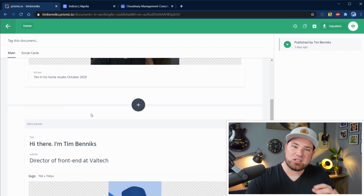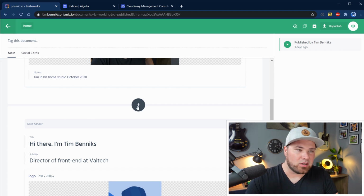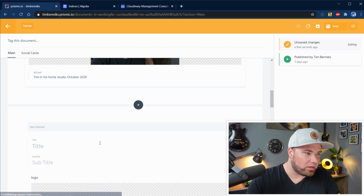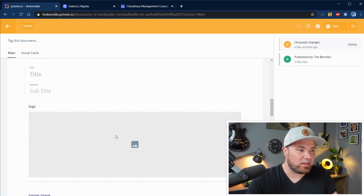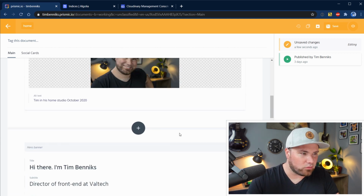And they actually created a program called the Slice Machine, which this is using. So I have a very simple implementation of Slice Machine, but what it means, you can actually add different slices of data to your page. In this case, I have a hero banner. If I wanted to add that, I could add that in here. I already have one, so I'm just going to remove it for now.